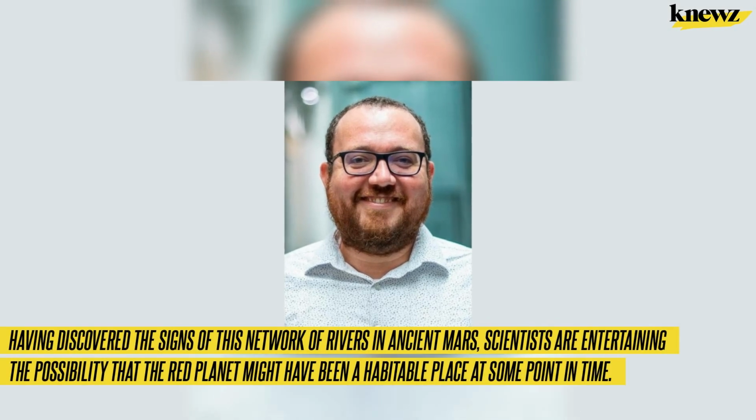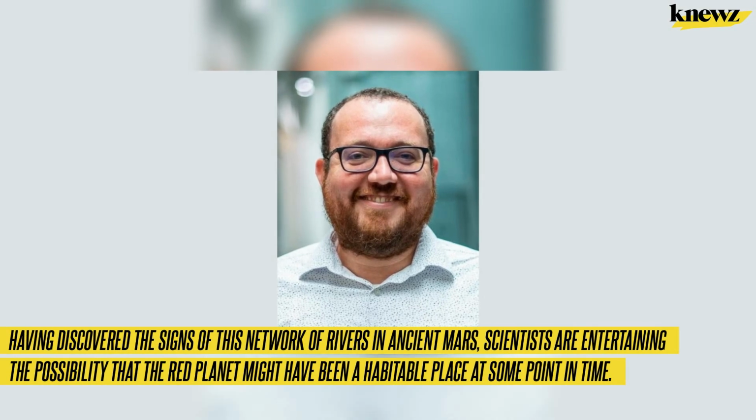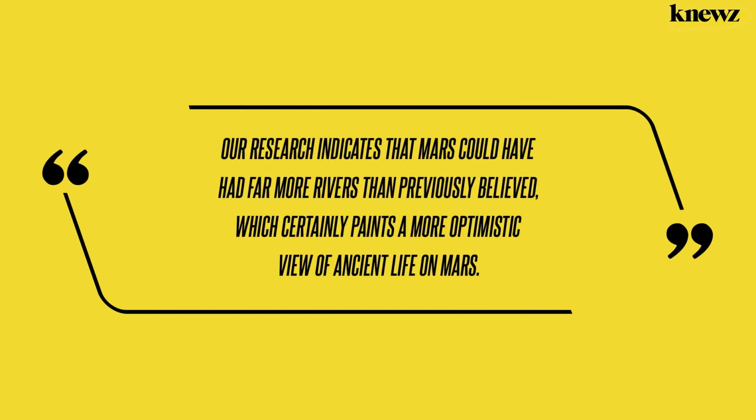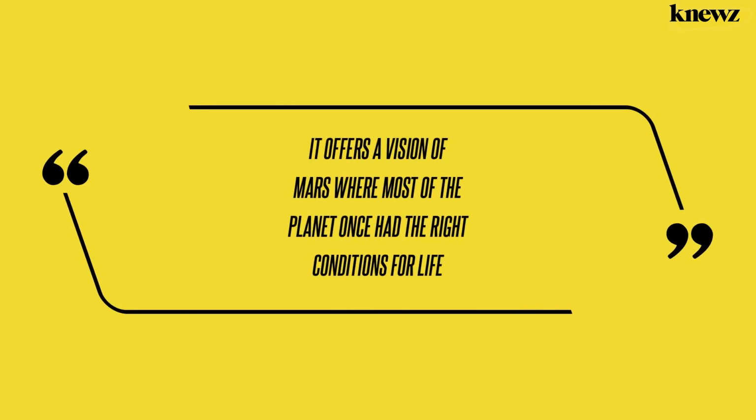Having discovered the signs of this network of rivers in ancient Mars, scientists are entertaining the possibility that the red planet might have been a habitable place at some point in time. "Our research indicates that Mars could have had far more rivers than previously believed, which certainly paints a more optimistic view of ancient life on Mars. It offers a vision of Mars where most of the planet once had the right conditions for life," Cardenas said in this regard.